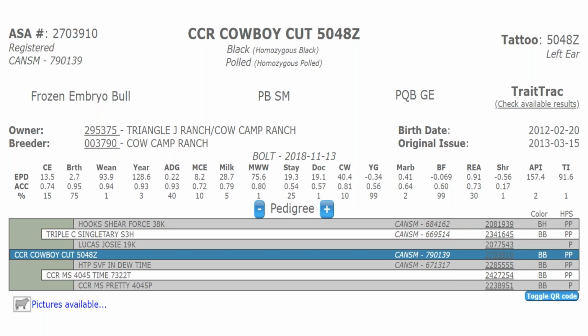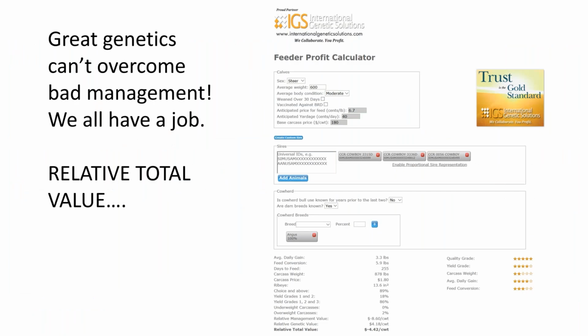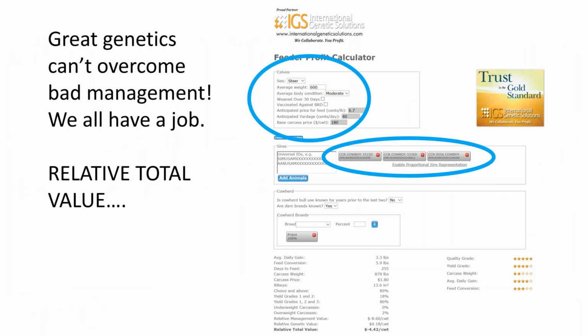This is where Cowboy Cut ranks. And if you just look and you look at his percentiles right here, kind of in that middle, right above that pedigree word, you can see he ranks first or second, or at least in the top 10 and 25% for a whole bunch of traits. So when in this case, this is the backside of this feeder profit calculator. Here we have a situation where we have 600-pound steers, and these steers have not been weaned and they have not been vaccinated. And we've got 3 Cowboy Cut sons on some Angus cows.